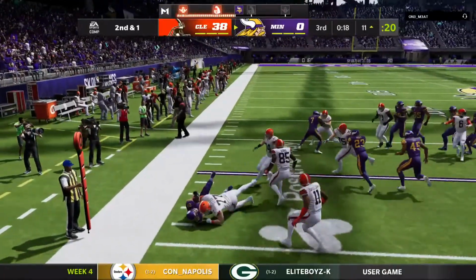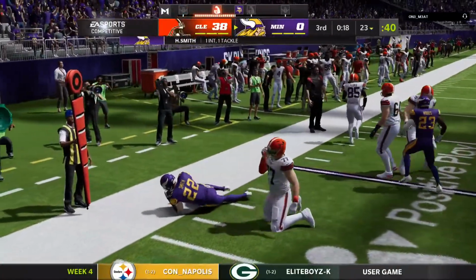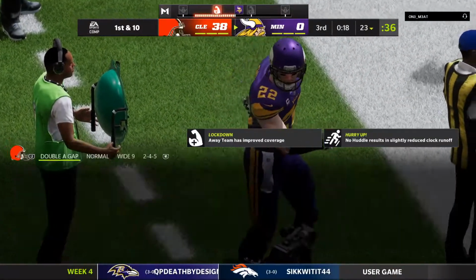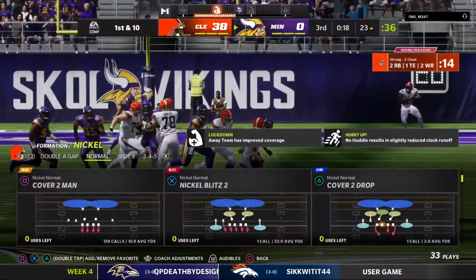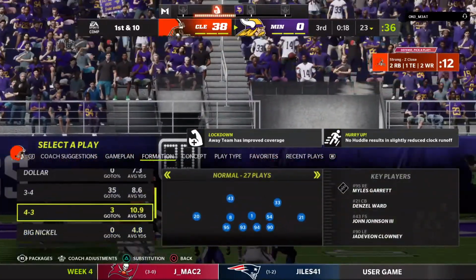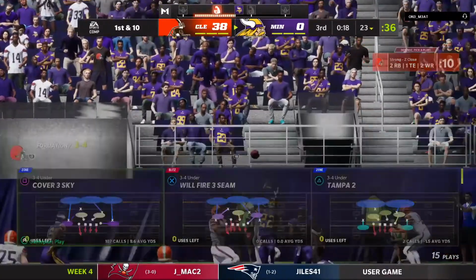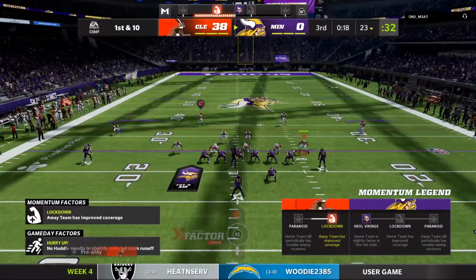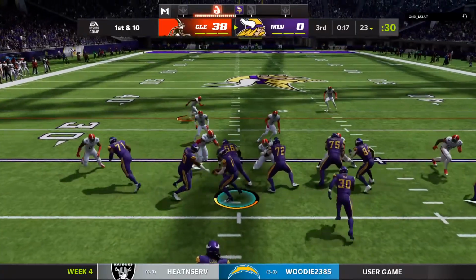Picked off by Harrison Smith, and he's going to get this one to the 23-yard line. Oh, a terrific play there by Harrison Smith. And one thing you always get comfortable with going into a game, his smarts and his ability to be around the ball. He tied his career high with 5 interceptions last year. Another one goes to his total.